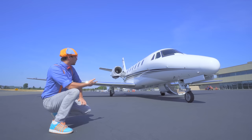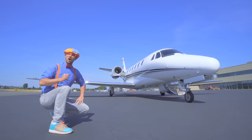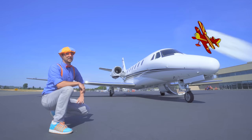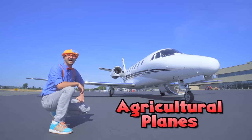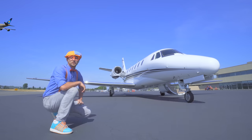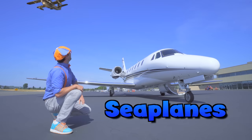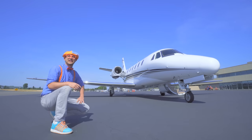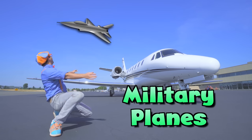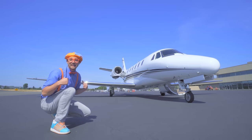Planes out there, like this one. This plane is a business plane, and it's a passenger plane. And there's also leisure planes. They look pretty similar. There are agriculture planes. Whoa! There's also cargo planes. Whoa! They can hold a lot of cargo. Hey, yeah, seaplanes. Whoa! Seaplanes can land on water. Ooh, and military planes? Whoa! Oh, there are so many types of planes out there. I love planes.